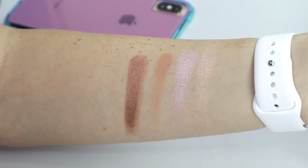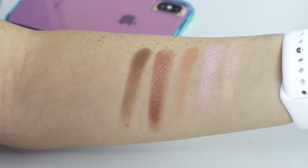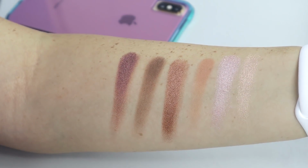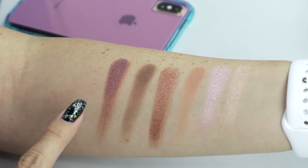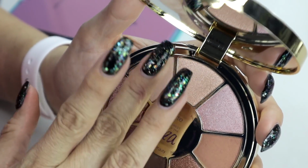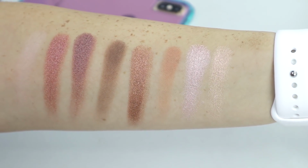Oh, that one's pretty. And then next, Off Duty. Another matte one. Sandcastle. Ooh, really pretty. Starfish. And then we're gonna do Playa. Another matte one. Now you can barely see it. So those are all the swatches.